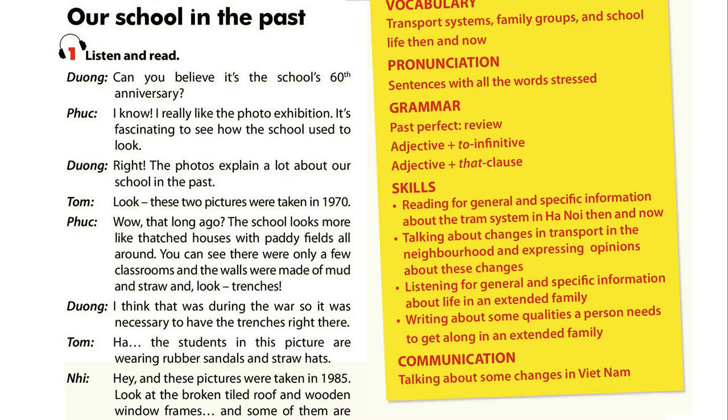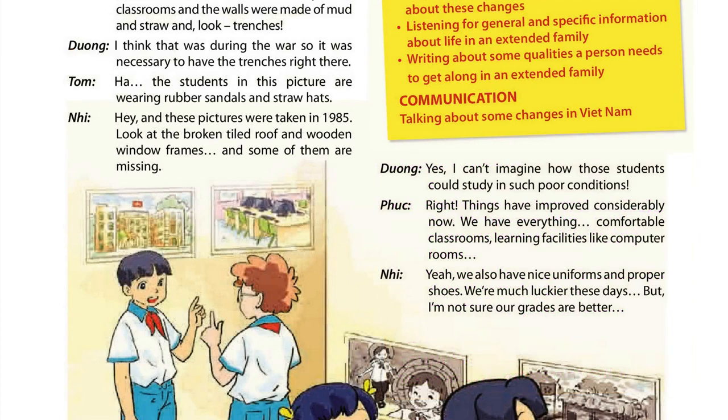Wow, that long ago. The school looks more like thatched houses with paddy fields all around. You can see there were only a few classrooms, and the walls were made of mud and straw and, look, trenches. I think that was during the war, so it was necessary to have the trenches right there. Ha! The students in this picture are wearing rubber sandals and straw hats.